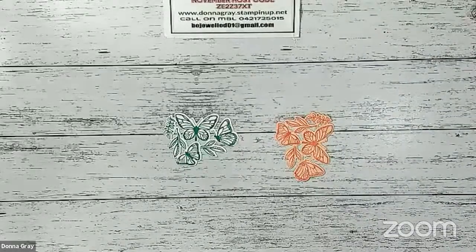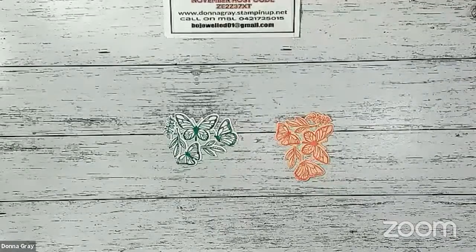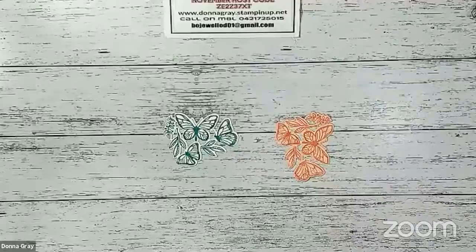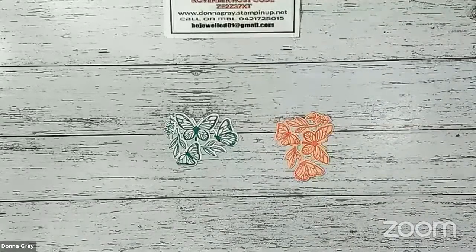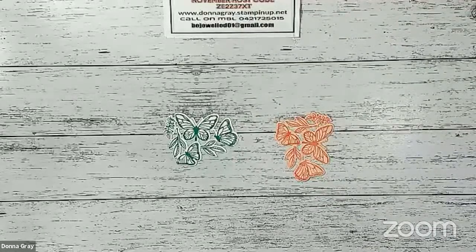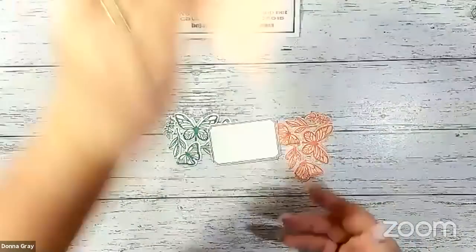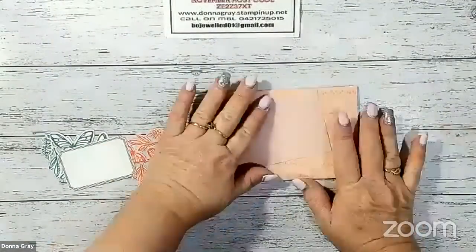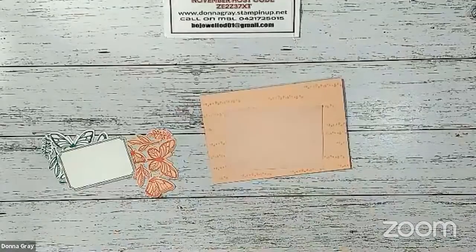Just lining it up. I'm going to cut that out. Okay. All right. So that's a super cute little frame. Now let's start building this card. Okay. So we need some of this gorgeous gold twine.